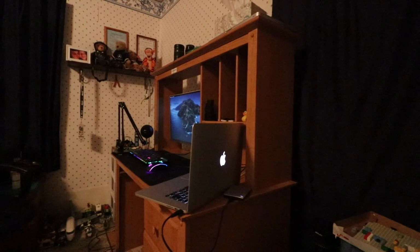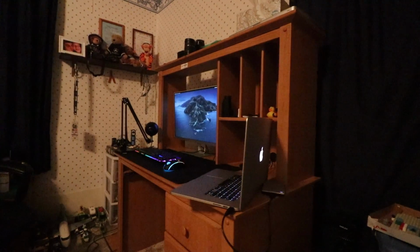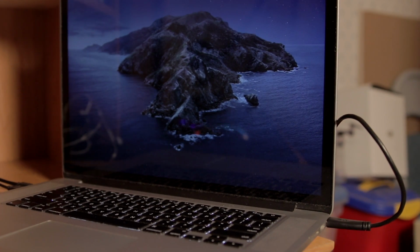So not everyone's setup is going to be the exact same. There are going to be subtle differences because not everyone lives in the same house, not everyone has the same environment and conditions, and not everyone has the same purpose for a desk. Some people need to only strictly work on documents and stuff. Some of us are video editors, some of us are gamers, and me personally, I kind of wanted to combine everything: someone who can do document work, someone who can game, someone who can do video editing.